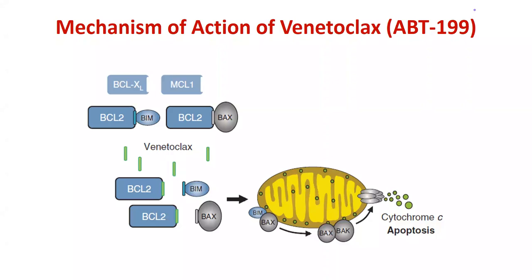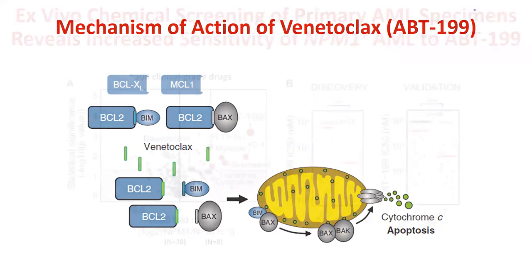And so in physiologic states, when apoptosis is necessary, pro-apoptotic factors, a part of the BH3-only family, like BIM, bind to BH3 domains in proteins like BCL2, inhibiting them from sequestering proteins like BAX. So venetoclax is part of a family of small molecules that are called BH3 mimetics because they mimic the activity of proteins like BIM. They bind to these BH3 domains and artificially free up BAX and BAK to perform their pro-apoptotic functions.